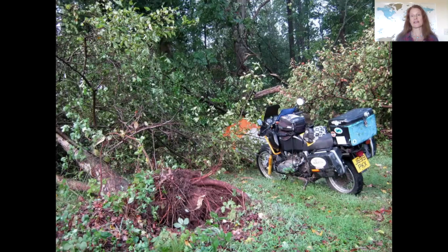This is actually Pennsylvania. I'd congratulated myself on finding a great wild camping spot, flat grass near some trees that would give me some shelter, or so I thought. However, during the night, a big storm blew in, and all of a sudden I was woken by a loud crashing noise. A big tree had crashed to the ground beside me. I grabbed my bike gear and ran out into the night.